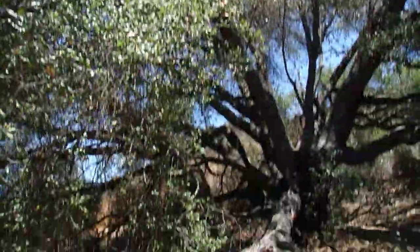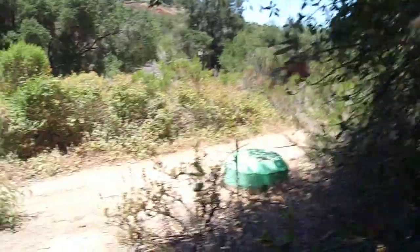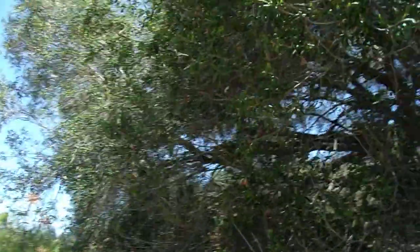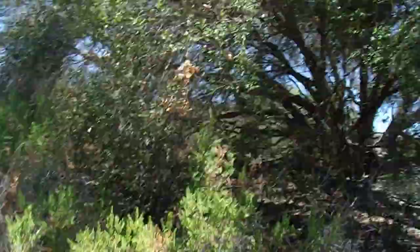Wow, like I said, it's probably only maybe about 30 feet tall. But what it lacks in height, it sure overcomes with incredibly large old trunks. That's an old growth coast live oak right there, Quercus agrifolia, variety agrifolia.